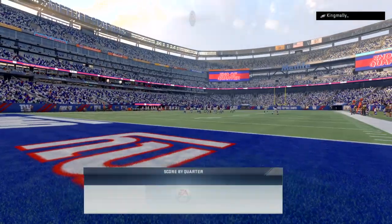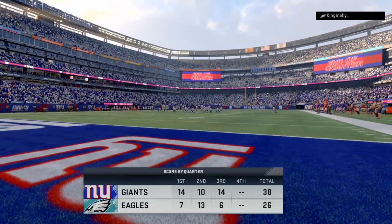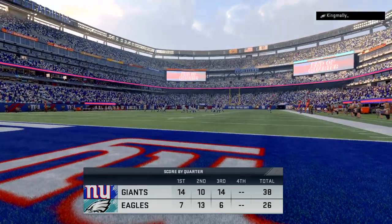And they're not going to get to the line to run another play. So we will switch ends as the 3rd quarter has come to a close. We'll return with more after this break.